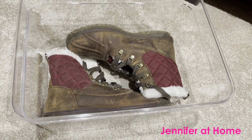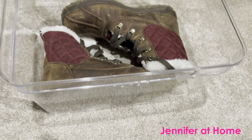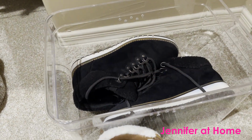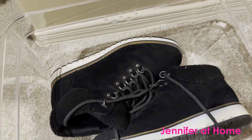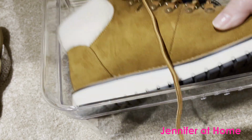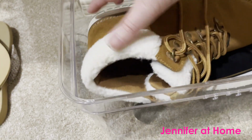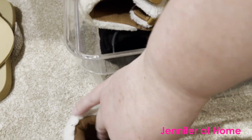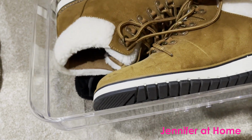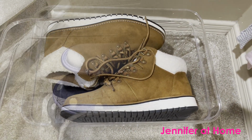These will work in place of either one. I'll put these in my new storage container so that I can neatly stack them on the shelf. I really enjoy wearing these fun, comfortable, casual boots in the wintertime. So I'm just going to put all of these boots in here together. All of these items are alike, so I'll put them in here. And then when I get them out this fall, they'll be here together and easy to get down.